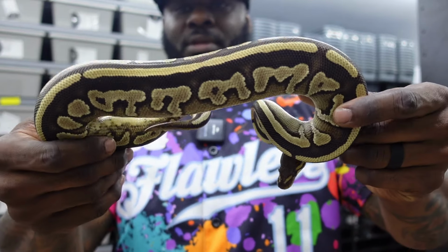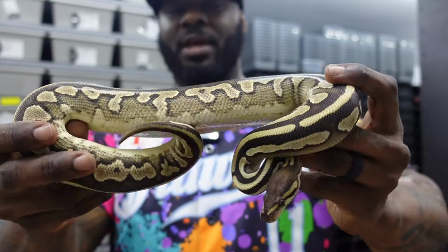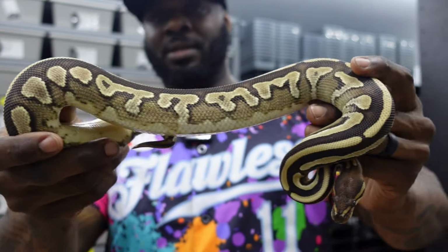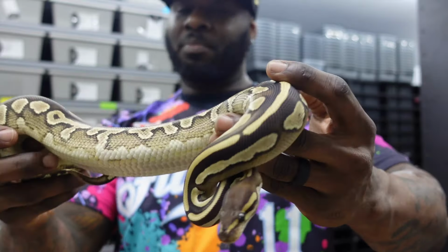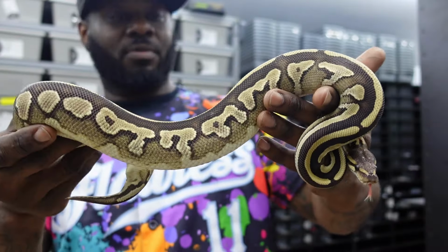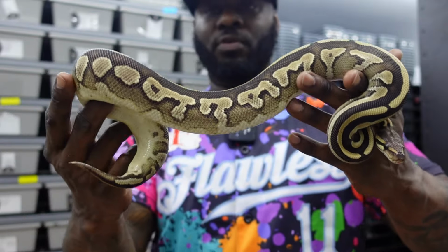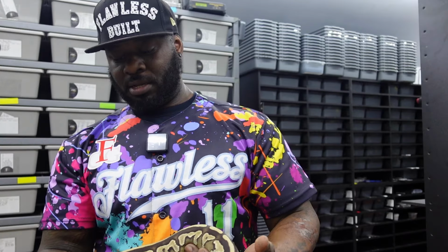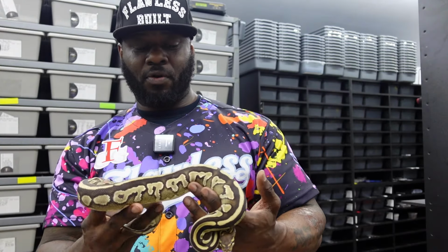Check her out. Just Mojave in that. Probably something else is going on in there, and we're going to figure it all out. But she is absolutely beautiful. Tons of size on her already. Probably next season. They are growing like wildfire.